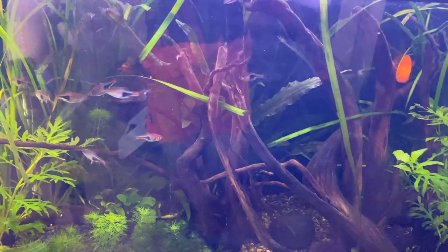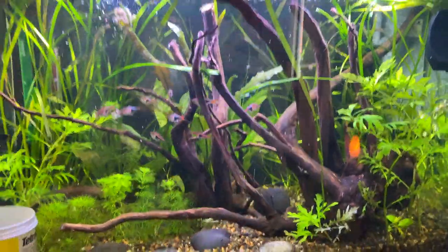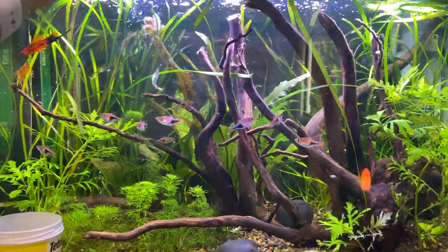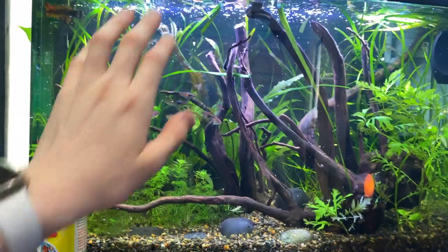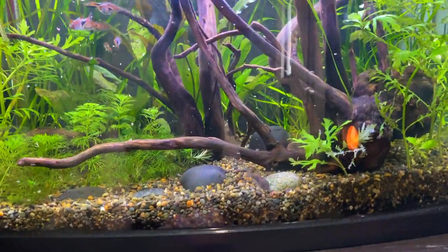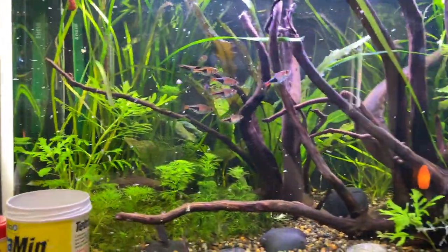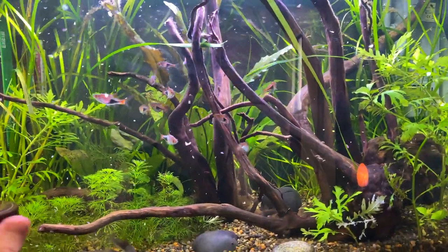I just have to pop the lid open in order to get the food in, just because I like to put it in the spray bar here so it spreads out over the tank so all the fish get it, including the Corydoras catfish. And I always like to overfeed just a little bit, because after watching Aquarium Co-op, I've learned that overfeeding is actually probably better than underfeeding your aquarium, because leftover food goes into the substrate and then becomes actually plant fertilizer. But seeing as how I already dose plant fertilizer, it's just an extra precaution, you might say, just to give my plants that bit of extra boost.